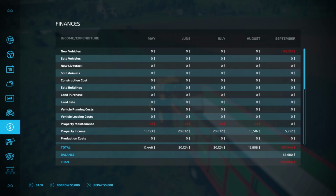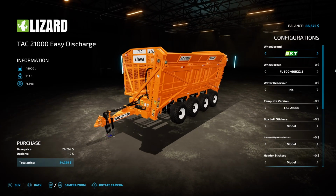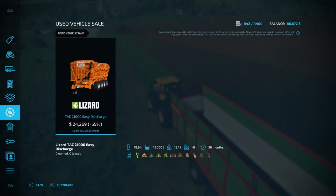What we can do is have a look. So we still got this TAC 2100 easy discharge trailer. That's 24,000 to buy, 48,000 litre capacity. What does it hold? Sugarcane, hay, grass, silage, wood chips, potatoes, beets, manure, grapes. Yeah, it's probably not something we're interested in, to be honest.